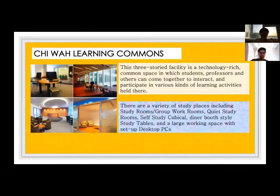One of the most popular facilities in HKU, which all students use, is the Chiwa Learning Commons. This is a 3-storied facility which is rich in technology, and it's a common space in which students, professors, and others can come along to interact and participate in various kinds of learning activities. Chiwa has a variety of study places, including study rooms, group work rooms, quiet study rooms, diner booth style tables, and a large working space with desktop PCs for everybody.